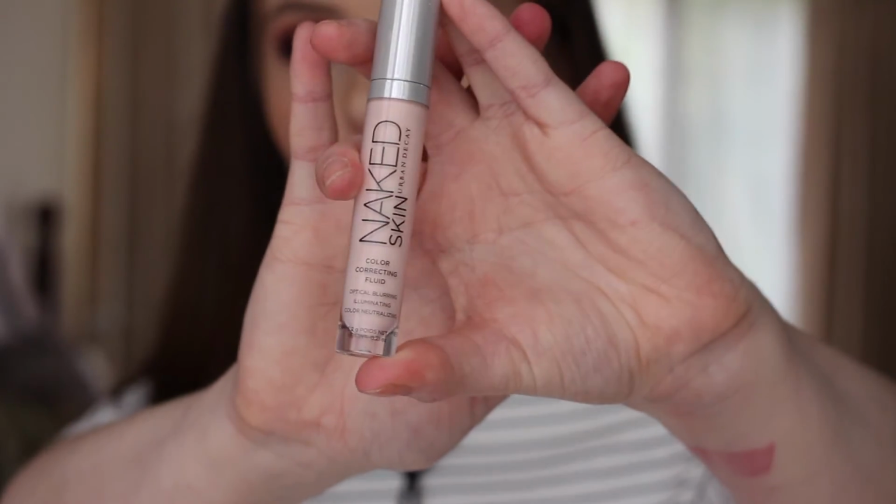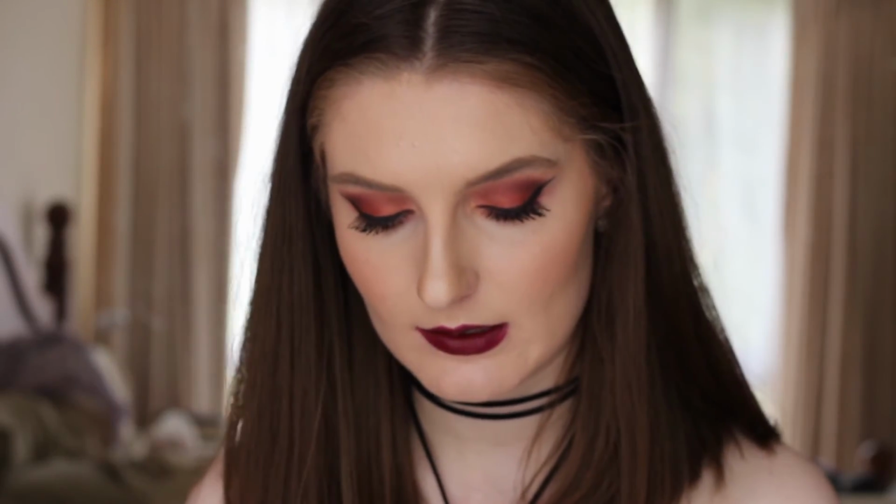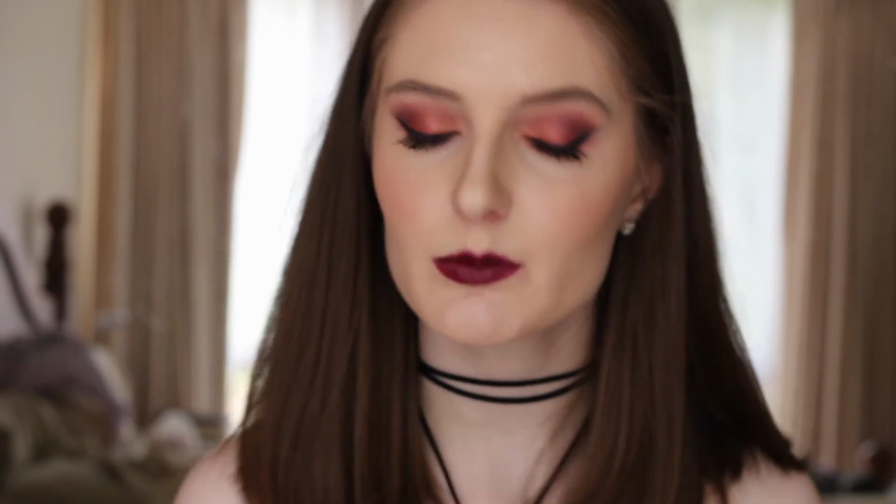So the next thing I got is this Urban Decay Naked Skin color correcting fluid. I got mine in the shade pink to brighten up my under eyes. I'm really excited to try this. I have used it a couple of times, so I'm still playing around with it.